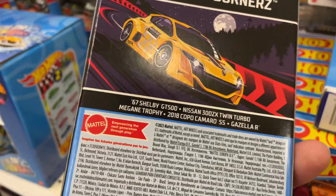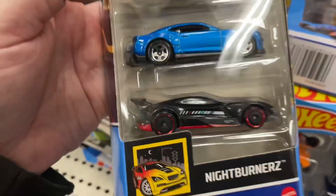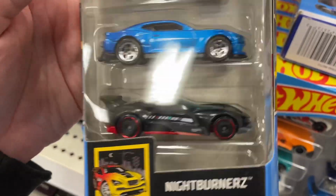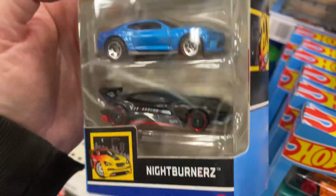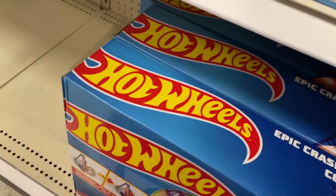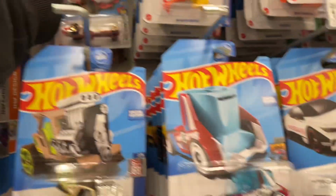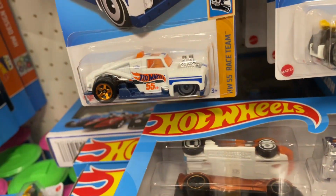And I don't know, the Copo Gazelle. I don't know what that is. Gazelle right there. Kind of like a Godzilla wannabe, I don't know. But cool to find that one. Rockin' Railers here. I'm running out of space. Rockin' Railer.